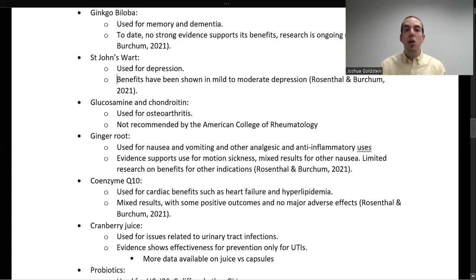CoQ10 or coenzyme Q10, I'm sure many of you have seen the commercials for this. It is used for patients that have cardiac issues such as heart failure, hyperlipidemia, or hypertension. There is some mixed results with this. I can tell you, there's a lot of anecdotal evidence that it does work. However, the actual evidence-based practice that we all go by in healthcare has mixed results. So it's not conclusive right now. If a patient wants to do it, they can certainly go for it. If a patient doesn't want to, that's certainly fine as well. We're not going to push it one way or the other because there's no strong evidence one way or the other.